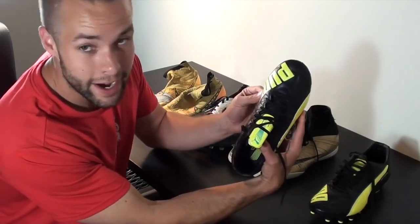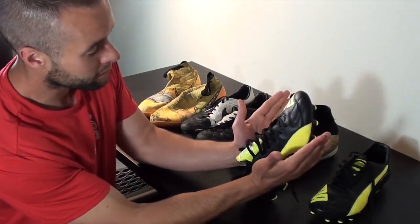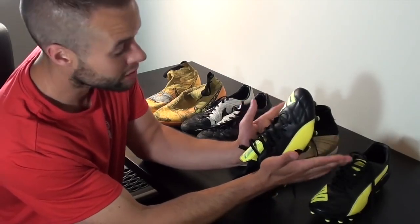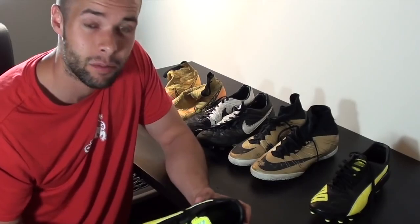Again, some boots are wider, some boots are more narrow. If you have wide feet and you can feel them really pressing to the sides, you're not going to last. It's not going to be worth it.